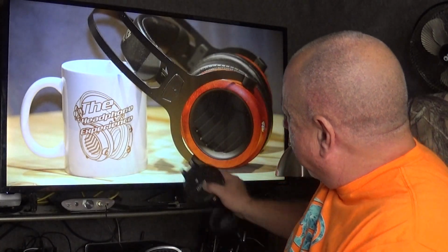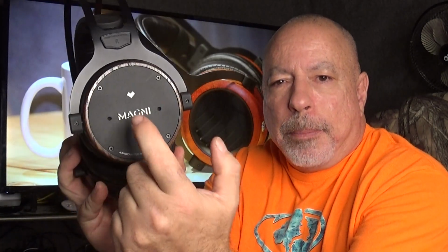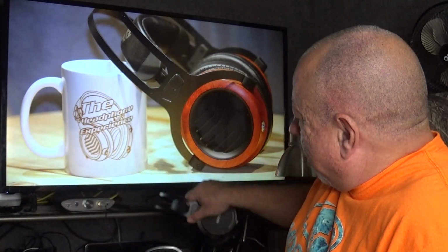And then to give you an example of a closed back, this is the Kennerton Magni. As you can see, the back of this headphone is closed and sealed. Once again, this goes over the ears, but the back is sealed. I will talk about open versus closed back a little more in depth in a minute.